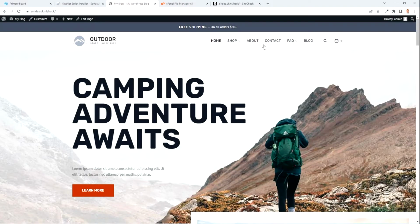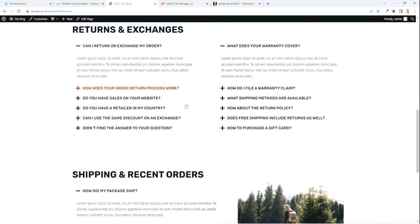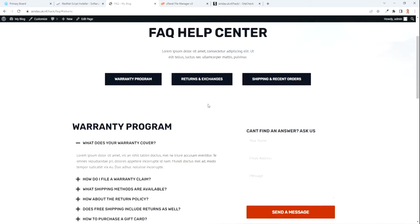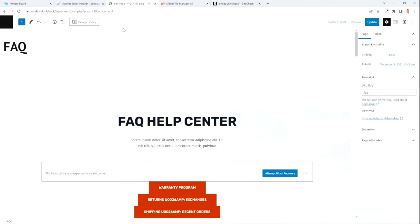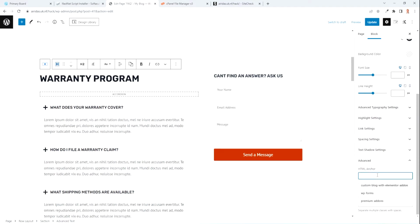Return back to the site, going to this returns, and we are here. But this page should come straight away and show us like this. So it still doesn't work as it's supposed to. You just direct them. Go to edit page, press on the warranty program, go to the advanced HTML anchor and warranty. Add, and I'm just gonna update.